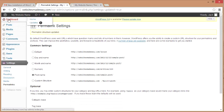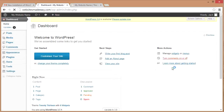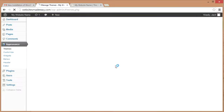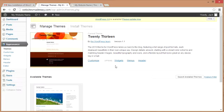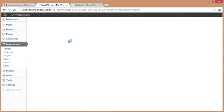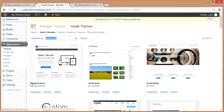Then if we go back to our dashboard here, we are ready to install our responsive WordPress theme. So to do that, we go to Appearance, then Themes, and we can install the responsive theme right within WordPress by clicking Install Themes and search for responsive. Press search, and it should be the first result here, responsive by Cyberchimps. We just click install now. We can also click the links for preview or for details, but we're just going to click install now.